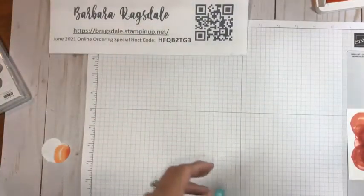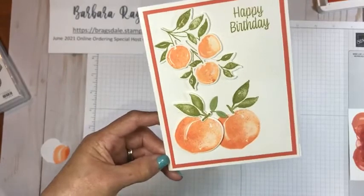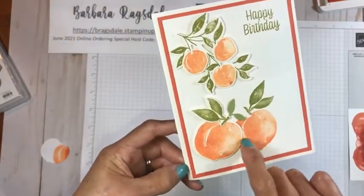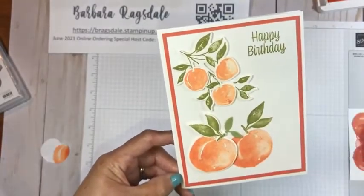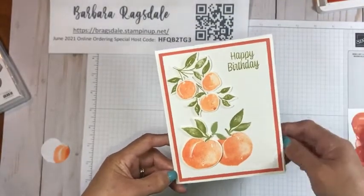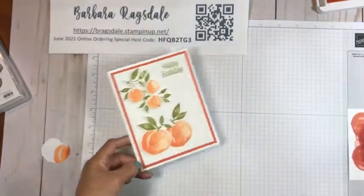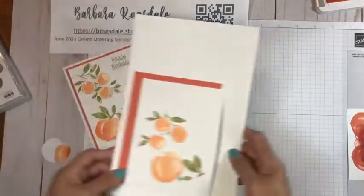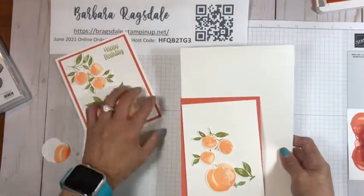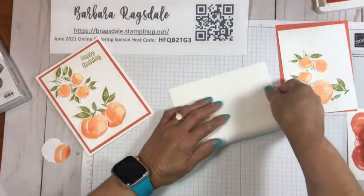And then card number 2, we're going to step it up just a little bit. It almost looks like the same card, but it's not, because we have some die cuts. We're going to be combining the stamping with some die cuts. So we're just going to add on die cuts is all we're going to do. And then there's a little technique I want to show you about the happy birthday. So let's do that one. Got all my pieces here. So let's go ahead and fold our base.